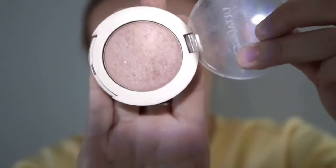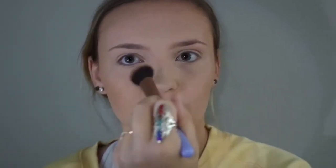So speaking of putting color back in, next step is blush. Today I'm going to use the Ulta Beauty Mineral Blush. It is in the shade Tiger Lily, and I like it because it's a nice peachy shade, and it has a little bit of a sheen. It doesn't have sparkles in it, but it has a little bit of a sheen, which I like. I put a little bit of this here, a little bit on my nose sometimes if I'm feeling like it, and over here. It's nice and peachy and glowy.